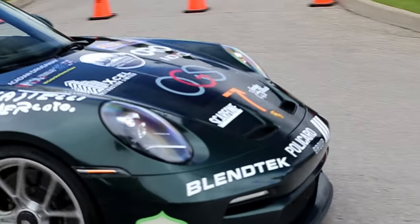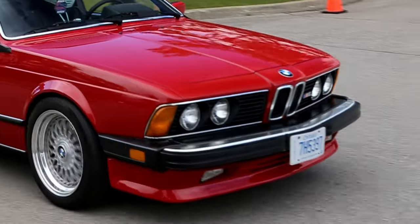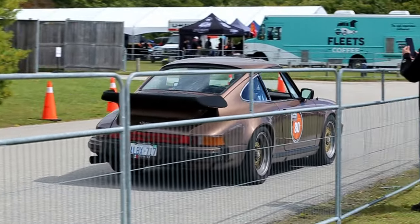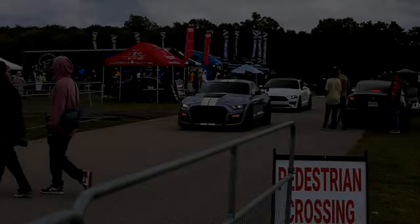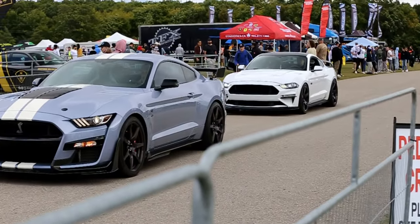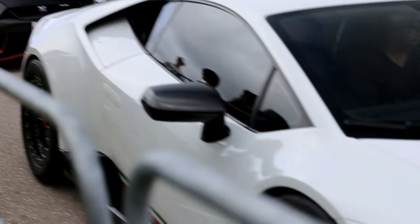Good old Lucas. Dude, that is gorgeous. Wow. 635 CSI. Oh, M6. GT3 car. There, man. We got a GT500 and yeah, that's pretty sick. Oh, so guys, we got an all black Nismo R35 and we got a twin turbo Herc.